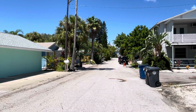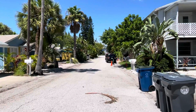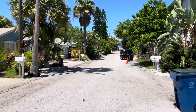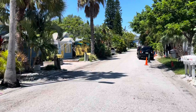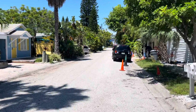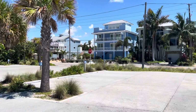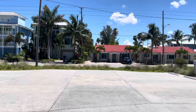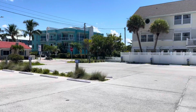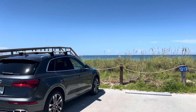Sunset Beach also has a nice community feel. They have a couple different restaurants on their island, as well as walking distance to several close on Treasure Island. Sunset Beach also has several public parking access for the beach entrance.